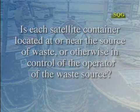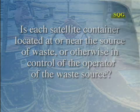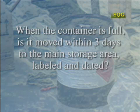Satellite areas should be located close to the source of waste, and where the employee in charge of that area can maintain careful surveillance and control. These containers are intended for temporary collection only. Within 3 days of becoming full, they must be moved to the main storage area and the waste storage start date noted.